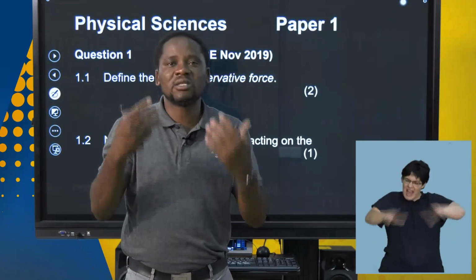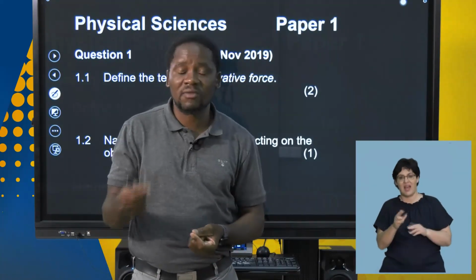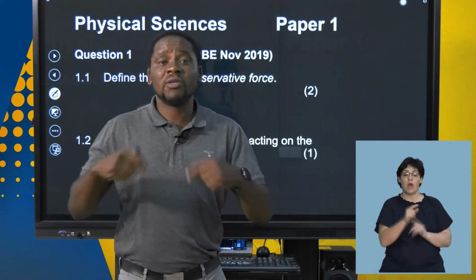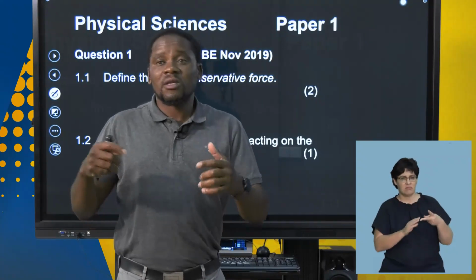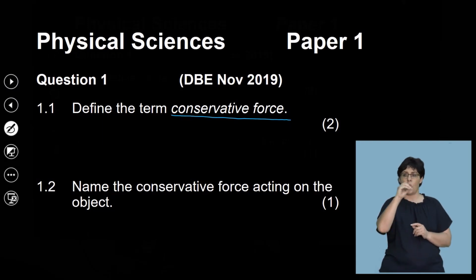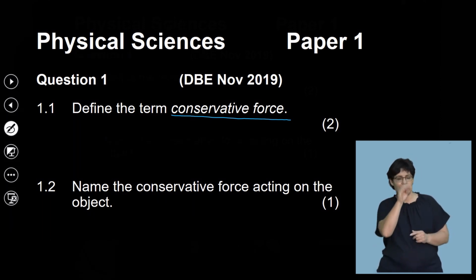So for us to understand that, remember, we must refer to the examination guidelines for the definitions. Keywords must be used in the correct context. And beyond that, the definitions are typically all or nothing. So if the question says, for argument's sake, in this case, define the term conservative force, the 2 marks is all or nothing. So the keywords, or in terms of what a conservative force is, must be there, and it must make scientific sense. So what is a conservative force?